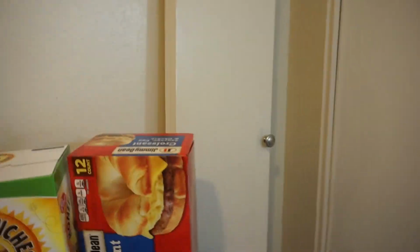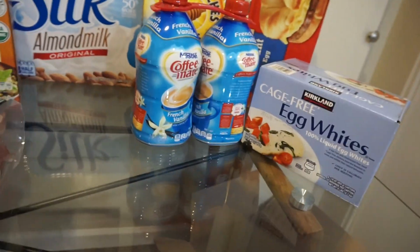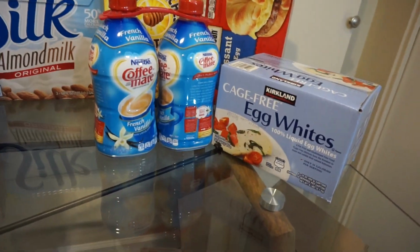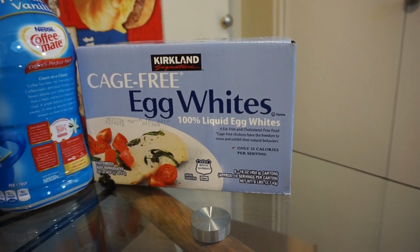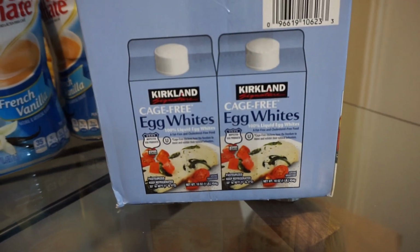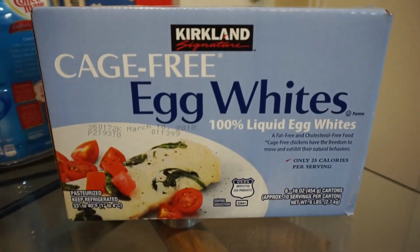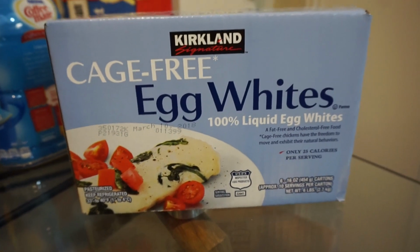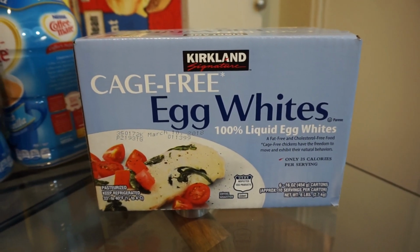Alright, so the first thing we'll start with is eggs. I usually get regular eggs, but I started trying egg whites, which aren't too bad. I found these at Costco. It's a bunch of egg cartons in here, so we'll see how that goes. It looks like this, and they last for a while. Let's see here. Yeah, they expire in March, so I eat eggs pretty often, usually on a daily basis. That's my go-to breakfast in the morning.